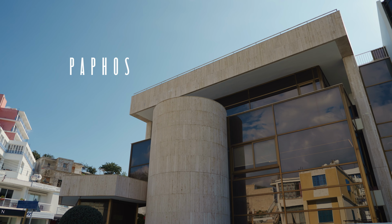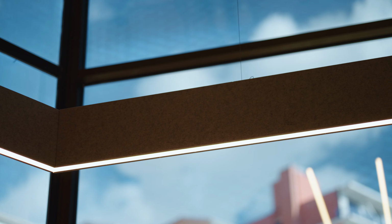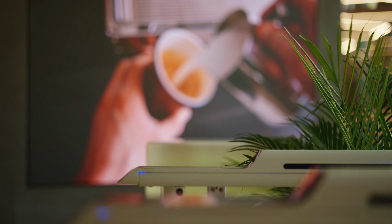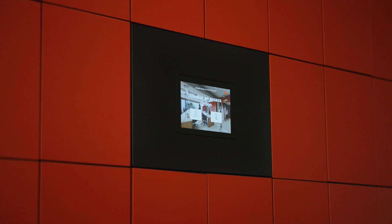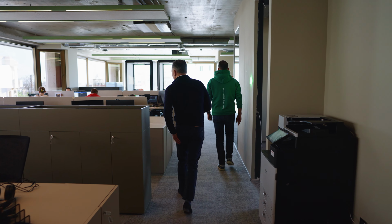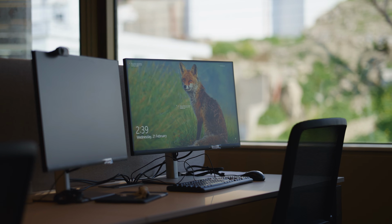From Limassol I traveled to Paphos to see the already built and operating offices. I met with Dmitry Mikhailov, a consultant for active offices and commercial property expert at a recently opened office center. We went into the office of one of the companies. Dmitry showed me the workstations, explained the advantages of the concept, and demonstrated a real example of how an active office is used by its residents.